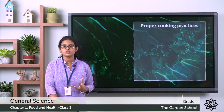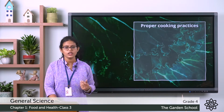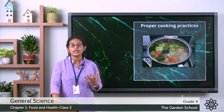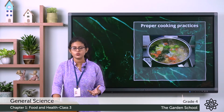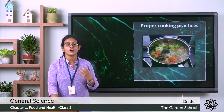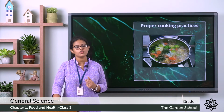Food must be cooked very properly. Improper cooking can lead to loss of many nutrients from the food. The first thing that we need to remember is to avoid overboiling and overheating of food. When we overboil or overheat the food, the vitamin C gets lost from the food. Vitamin C is destroyed because of high temperature. So that is very, very important. You should avoid overboiling and overheating of food.